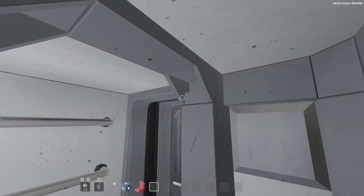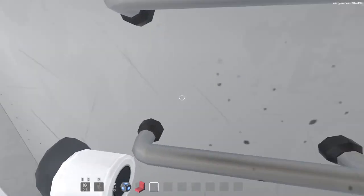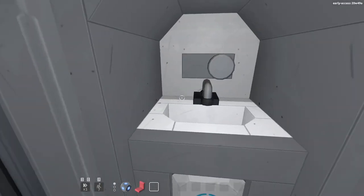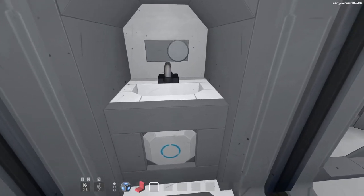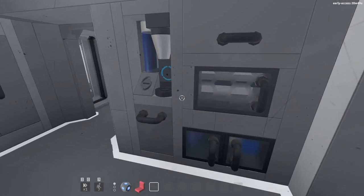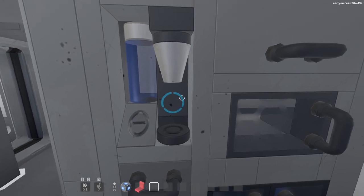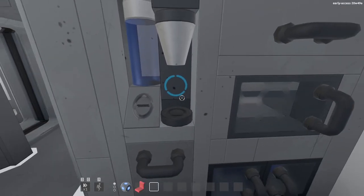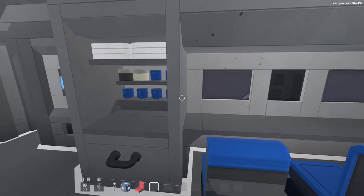This is like some kind of shower in here. That's great. Looks like we got two bathrooms here. Ooh, even a sink. Nice. Some kind of futuristic coffee machine. I like it. Or it could be water. That looks like a water symbol, to be honest.